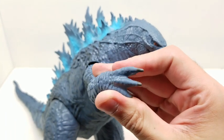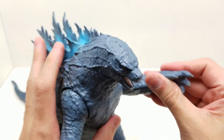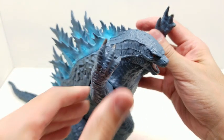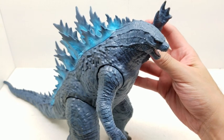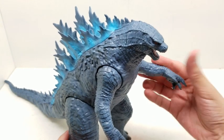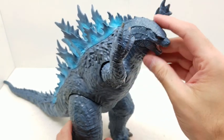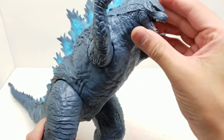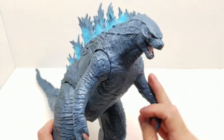That's something that wasn't present in the other Godzilla. I'm digging the colors. And his arms go significantly higher up. And they go about the same down, but significantly higher up. Look at this. It's too bad the mouth still doesn't move. It's too bad the head still doesn't turn. But that is a vast improvement.